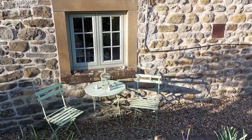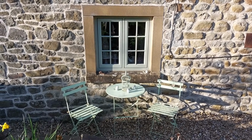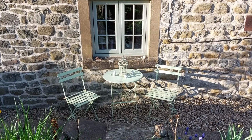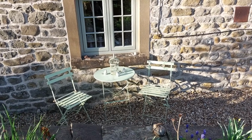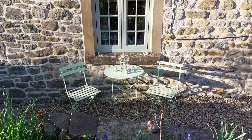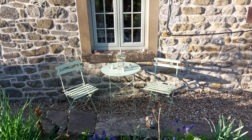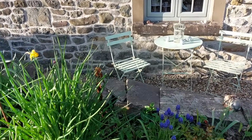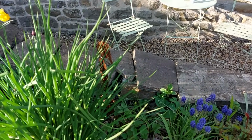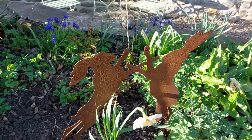So anyway, this is our little side window that goes into the sitting room. And at the weekend, well, it wasn't the weekend actually, it was just the other night, we put out the table and chairs. Just a nice quiet little spot to sit and listen to the birdsong. Here, can you make out, I've got a little rusty robin. And here, we've got some boxing hares.